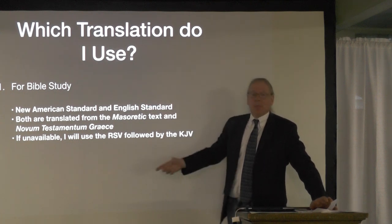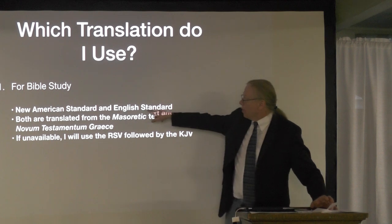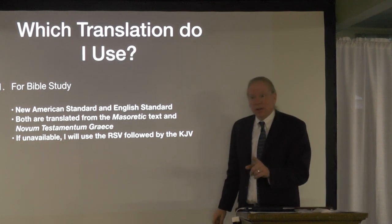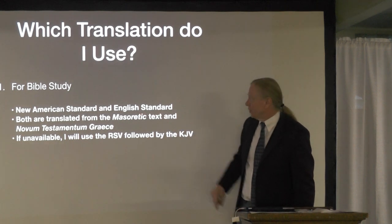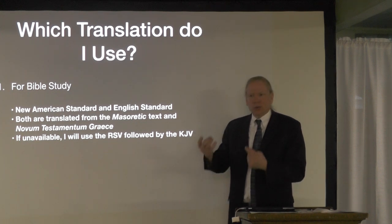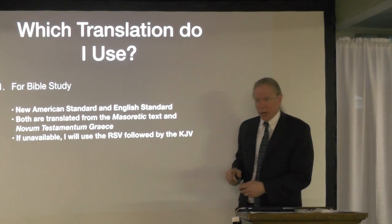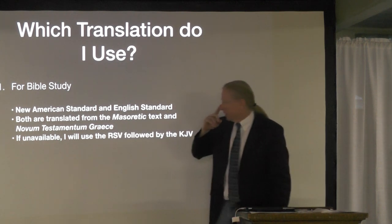For Bible study, if I'm studying the scripture for a sermon, almost exclusively the New American Standard Version of the Bible. It is one of the literal translations of the Bible. But the English Standard Bible was a darn good Bible too. They are really good literal translations that will stand the test of time compared to those that depend upon dynamic equivalencies or idiomatic phrases. They're both translated from the Masoretic text and the Novum Testamentum in great shape.